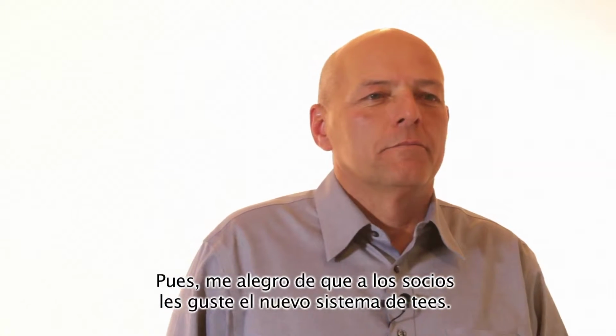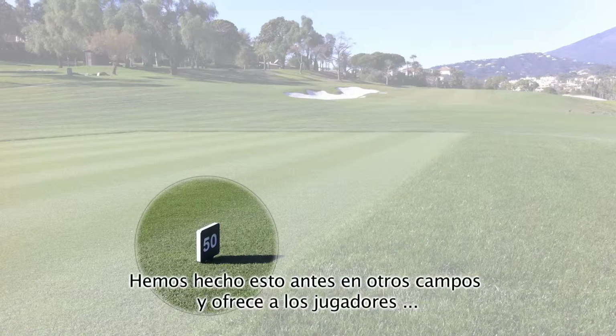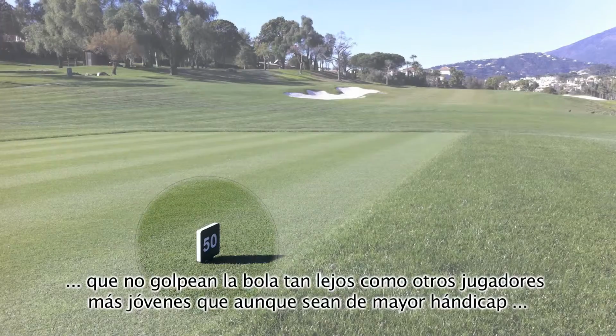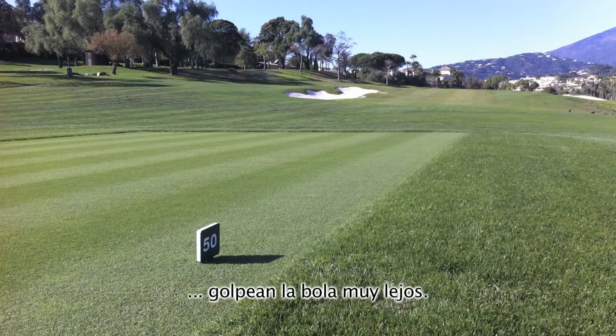Well, I'm glad to hear that the members like the new tee system. We've done this on other courses before, and it gives players the opportunity to choose the distance in which they're comfortable in playing. We all know there are low handicap players that are getting older but don't hit the ball as far as other younger players who may be higher handicaps but hit the ball great distances.